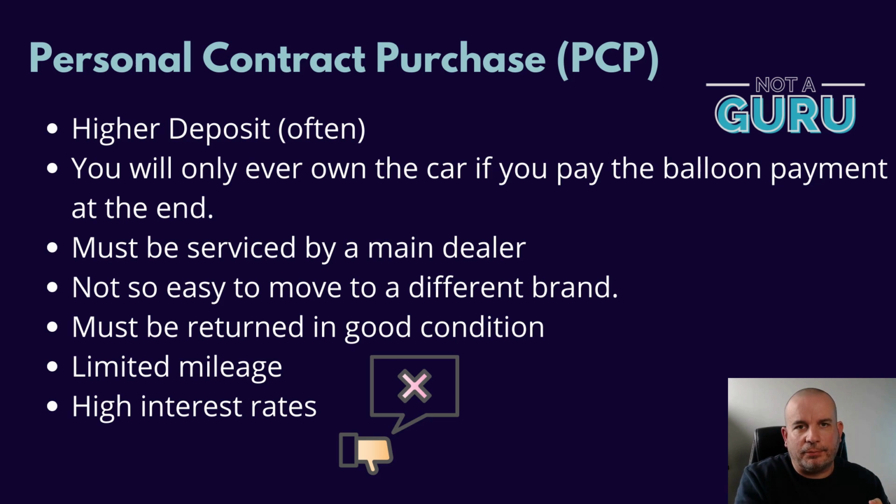Not so easy to move to a different brand is an interesting one. Generally, once the main dealer has got you on a PCP, say you go and buy yourself a brand new BMW or Vauxhall or Ford or Audi, whatever it may be, they'll make it very difficult for you to move to something else afterwards, because they will offer you what appears to be a fantastic deal on going into another one, or we forget about the deposit, or we're going to offer you $3,000 off the deposit if you swap to another one. Then believe what you will, I don't think they're always such great deals.